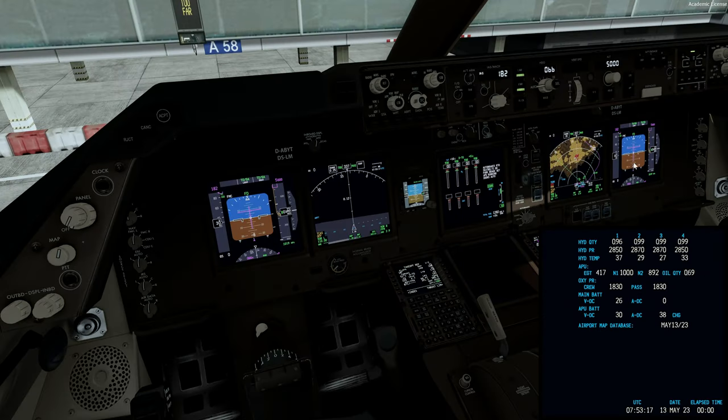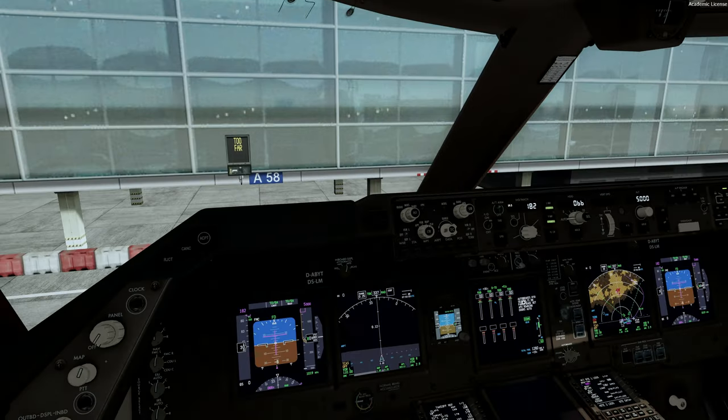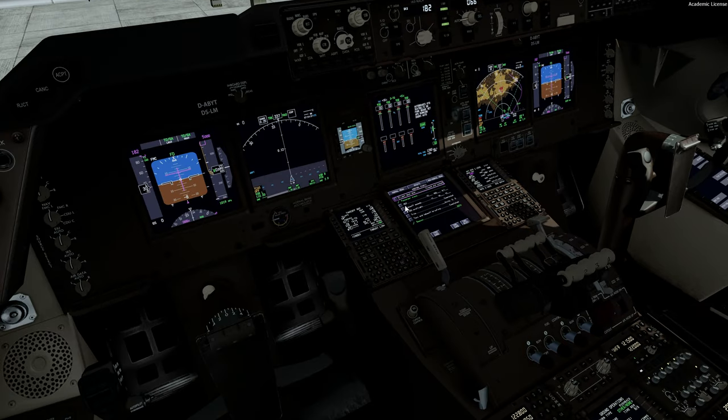Let's see what kind of fuel we have. No fuel in the center tanks. That surprises me, actually. Speaking of both, recall, that's checked. Engine page. Well, first we'll do the checklist and then engine page. So, flight deck door closed and locked.